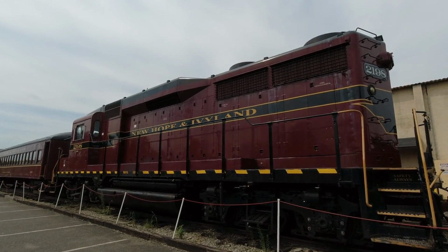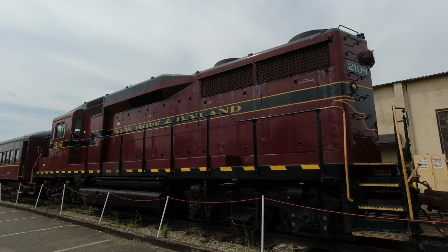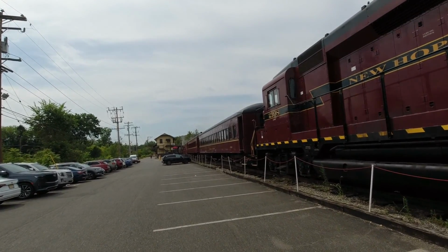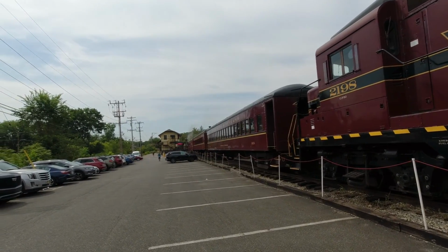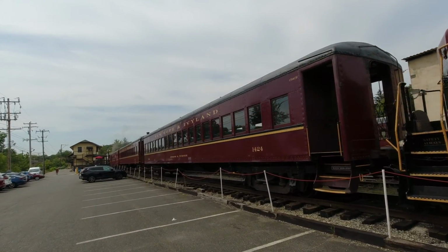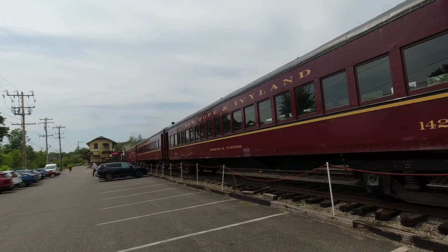There's a GP30 number 2198 New Hope and Ivyland. They do have diesel powered excursions, but this weekend is all about steam to commemorate 55 years ago, that very first trip. You can see some of the coach cars too, which I believe are fairly old as well, but are taken great care of. This is Joseph R. Turner, 1424.